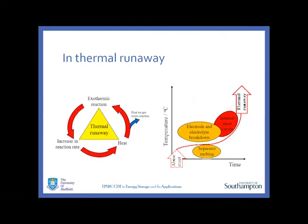And graphically, the way thermal runaway works is you get an increase in heat, which causes more exothermic reactions, which causes an increase in reaction rate, and this will go round and round in a cycle until the temperatures reach an excessive point. Throughout this process, different materials start to break down. You will initially start to see the electrode and the electrolyte breaking down. Commonly, it's the electrolyte first, or the anode first, followed by the electrolyte, followed by the cathode. And then you'll hit an internal short circuit when the separator normally melts, and then you hit runaway temperatures during the thermal runaway event.